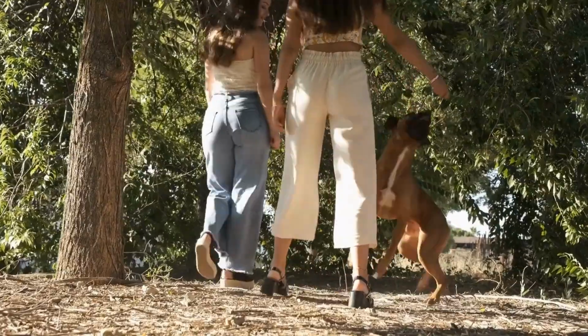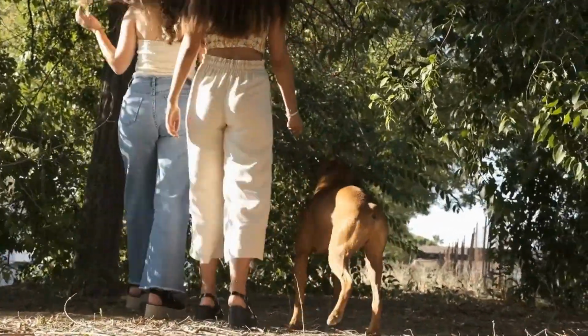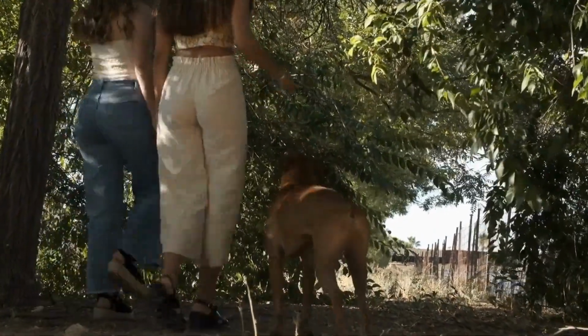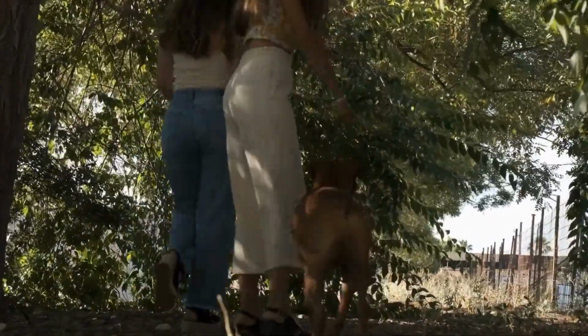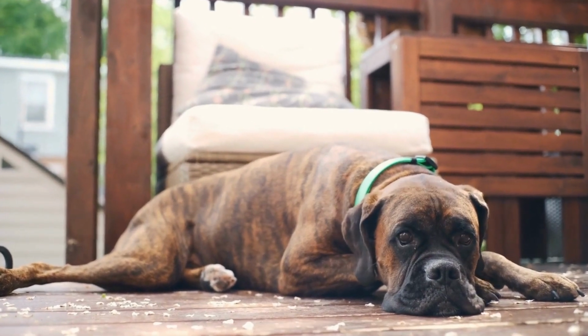Decompression techniques. In less severe cases of bloat, a veterinarian may attempt to relieve the pressure in the stomach by inserting a tube through the mouth or nose to release excess gas. This can provide temporary relief and buy time for further treatment.